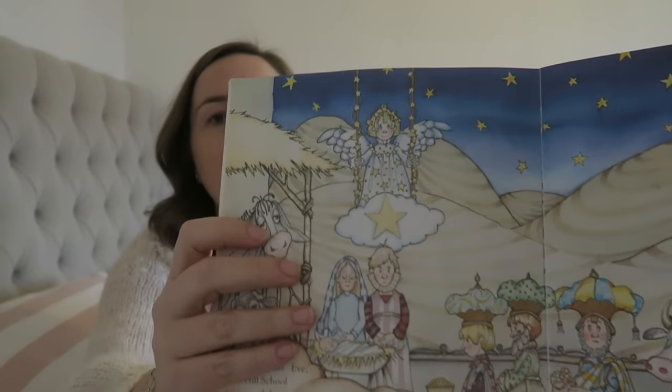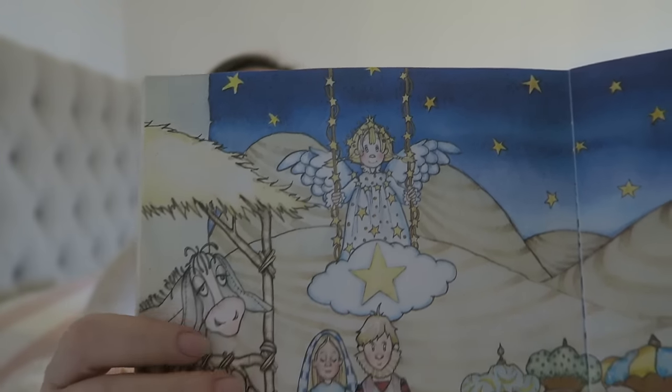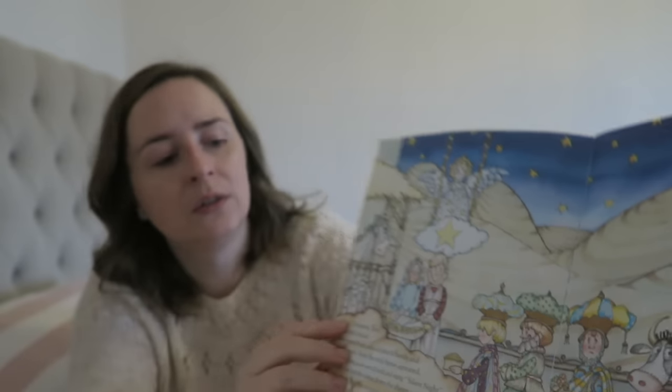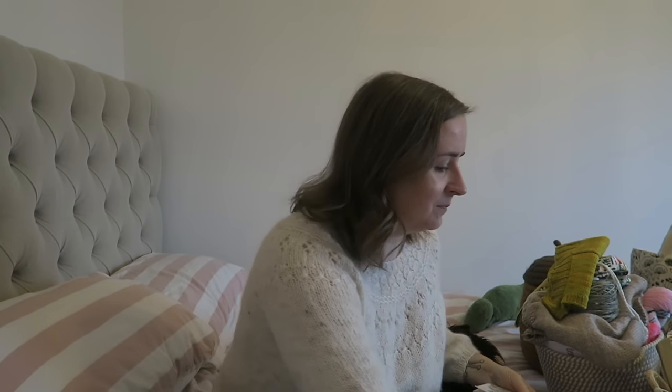So yes, this is Annie in the angel costume. Where's Violet? Oh, Violet's back here. I think she's a shepherd. It's just such a lovely story. But yes, that inspired my pattern.